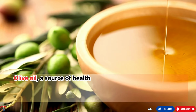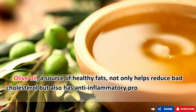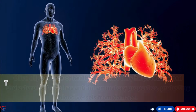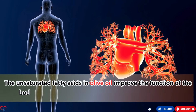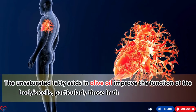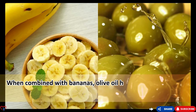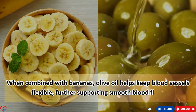Olive oil, a source of healthy fats, not only helps reduce bad cholesterol but also has anti-inflammatory properties, protecting blood vessels from damage. The unsaturated fatty acids in olive oil improve the function of the body's cells, particularly those in the circulatory system. When combined with bananas, olive oil helps keep blood vessels flexible, further supporting smooth blood flow.